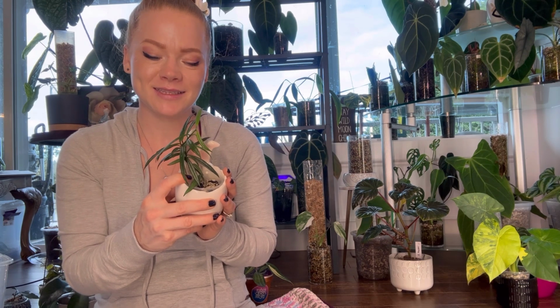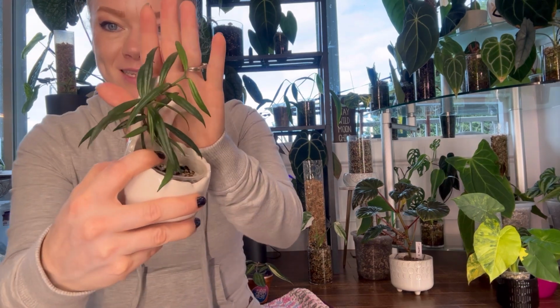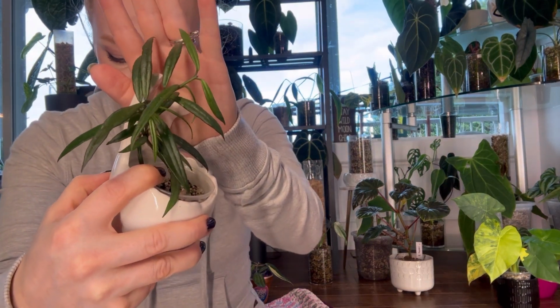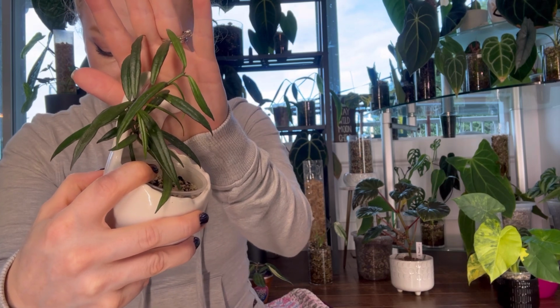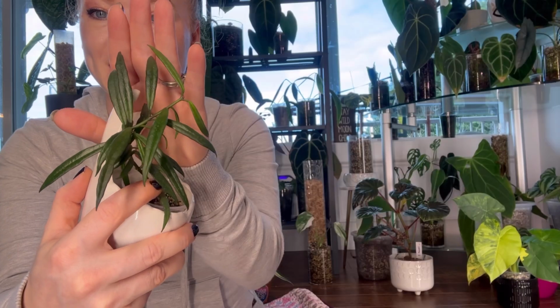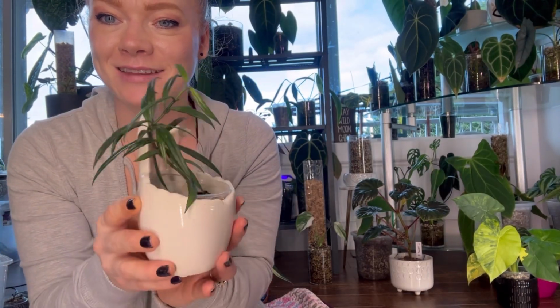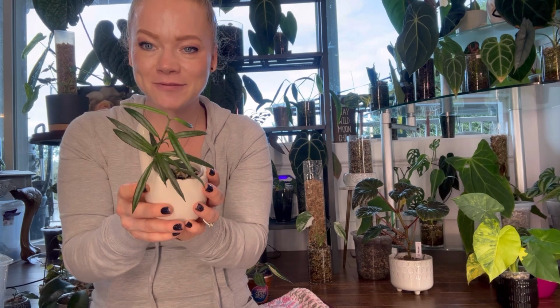This was given to me by my friend Alexis. She had a big, big, beautiful one, and she cut me off a little piece of it, and it has grown like a weed for me. This is a stunning Hoya with long and narrow foliage, and it has a white flower with a burgundy corona. It is so, so pretty. I cannot wait until this one flowers for me. It's just such a cute and compact little Hoya, the way it grows. I just love it so, so much. It's so, so cute. Hoya Passiflora.